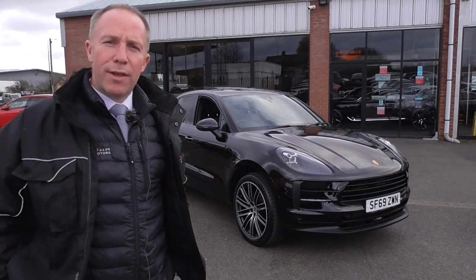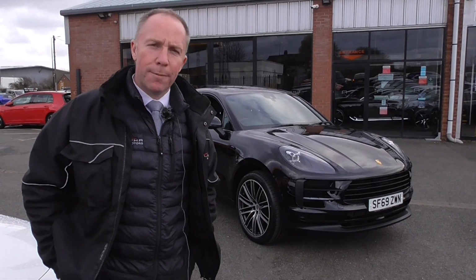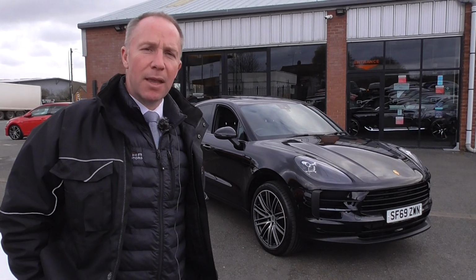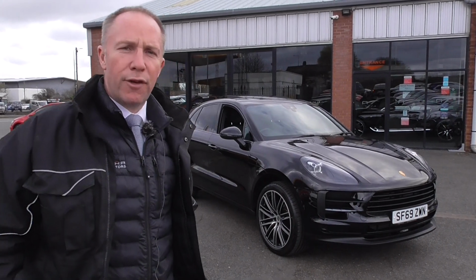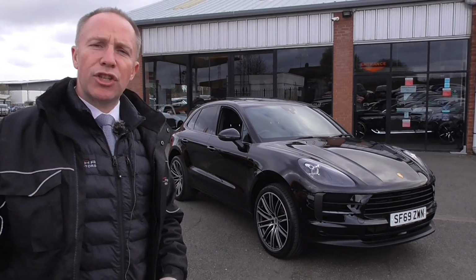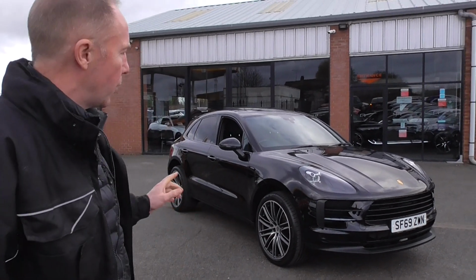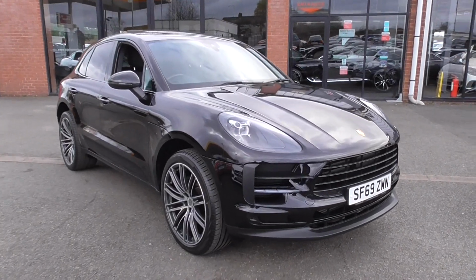Today I'm going to show you around what I could only describe as a beautiful one-owner Porsche Macan. It's the 2-litre automatic and it's got over £7,700 worth of factory options. Now the car is finished in jet black metallic and it's sat on the Turbo Design alloy wheels. The extras on this car total over 7,700.